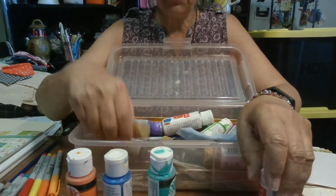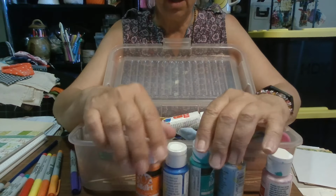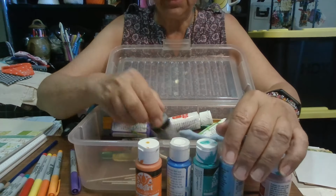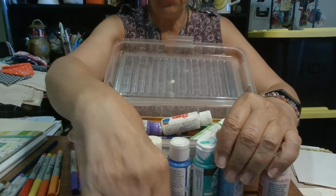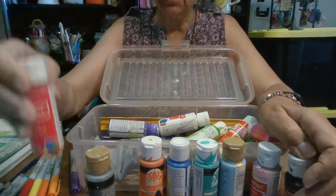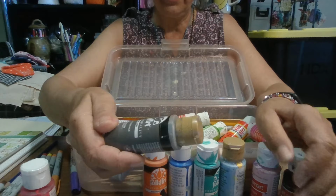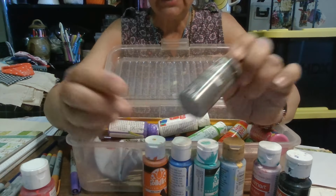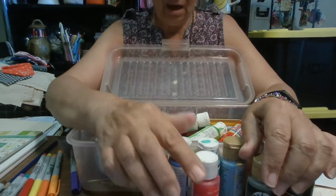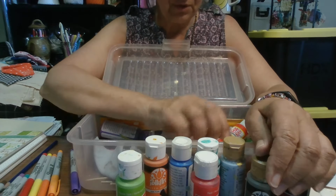So I'm going through these, and the reason I'm showing you is there was a viewer who said I haven't drawn in like 50 years or so. So I'm like, I haven't painted in a while, but this is a good one. So you can get these for as little as 99 cents, whatever it is that you're getting at Walmart or at Michael's or Hobby Lobby.